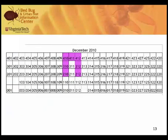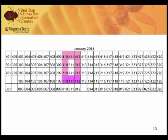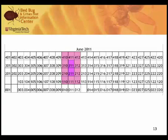I wanted to quickly show you a small diagram of how their bedbug infestations have progressed. So this is December 2010. These are the units that were treated for bedbugs in the pink. And if we go on to January 2011, the dark pink ones are the ones that were treated in this month, and the light pink ones have been previously treated. And I'll just move through these quite quickly.